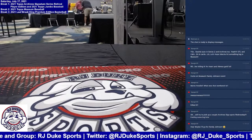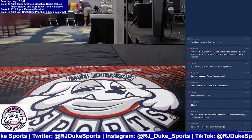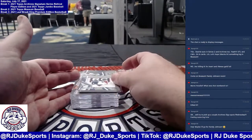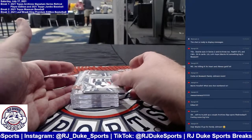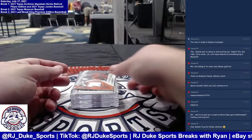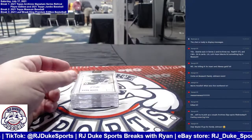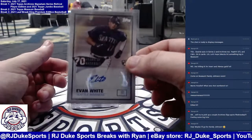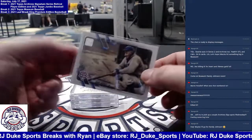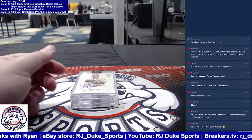All right, so we are finished up with the breaks. Let's do some hit recapping. Start with our first break, which was the mixer of 2021 Topps Archives Baseball with a jumbo box of 2021 Topps Series 2 Jumbo. Here are the hits we had. Rookie patch, Luis Garcia for the Nationals. Single color patch, rookie Ryan Mountcastle for the Orioles. On sticker auto, Evan White for the Mariners. We also had a beautiful variation, Honus Wagner. Short print variation here. That'll go to the Pirates.